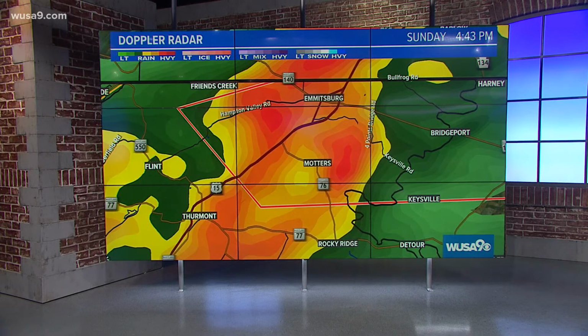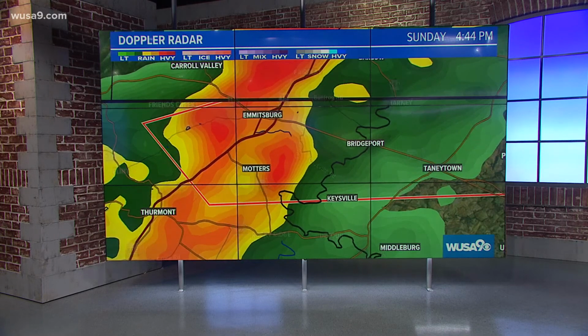Again, this is in Frederick County. It's a small area, but still, if you live north and east of Thurmont, along that US 15 corridor over to Maryland Route 76, Maryland Route 140, that corner there of Frederick County, and then moving off to the east, this possible tornadic storm is moving quickly at 50 miles per hour as it moves through the area. Again, this is a possible tornado. This is radar indicated for the folks who live north and east of Thurmont there in Frederick County.